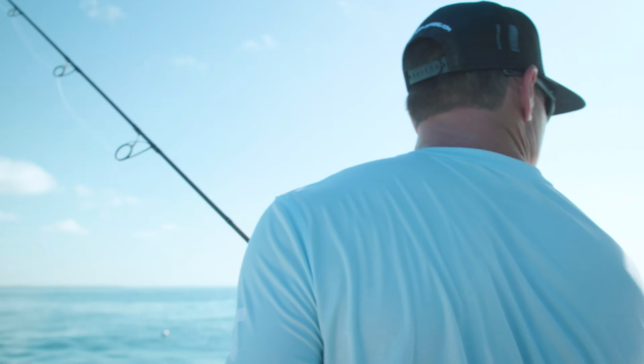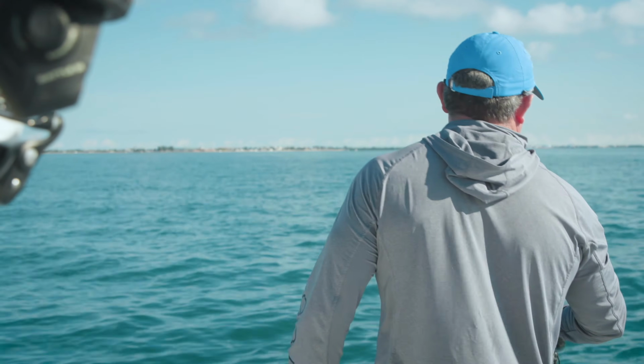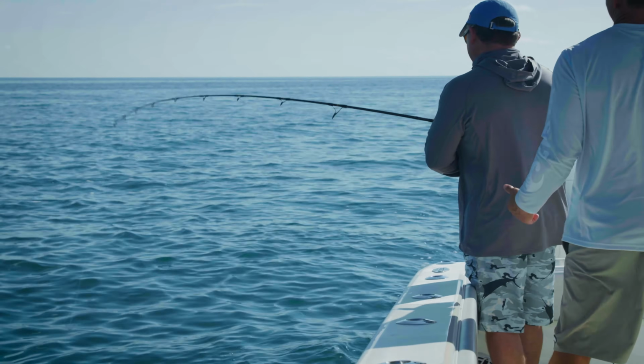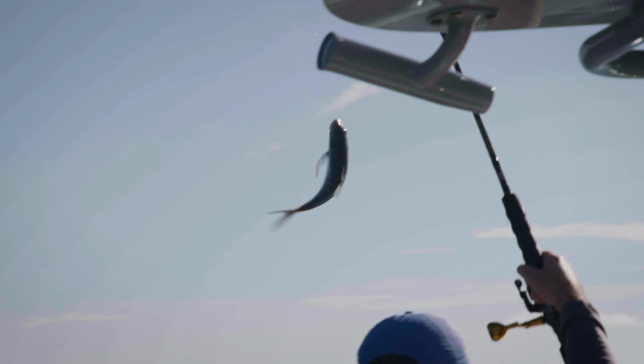I'm marking them really good on the triple beam, actually. Blue runners. The blue bomber. I think so. Giving me all I can handle. We always put at least one blue runner in there. Oh, those look like little guys around them. What's that? Yeah, those are some nice little ones there. Look, a couple. I'll take some of those little pearly ones.